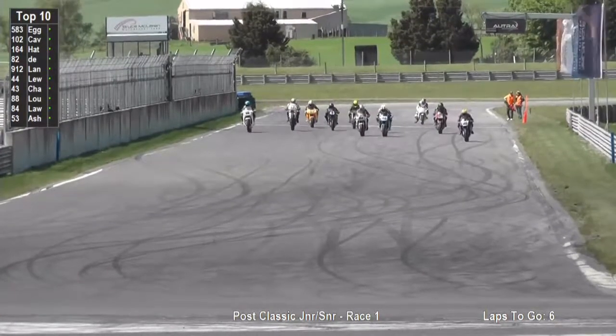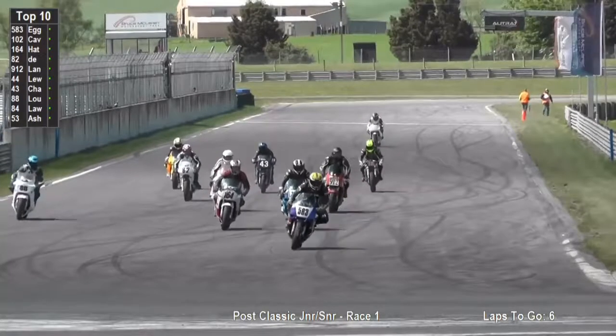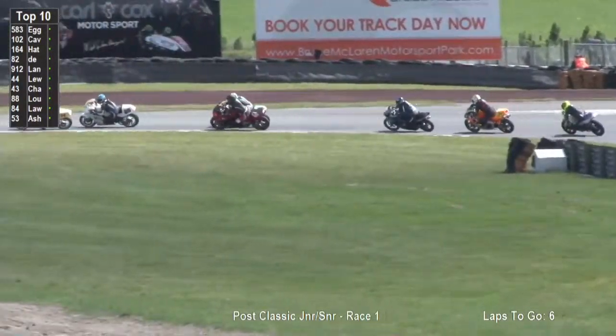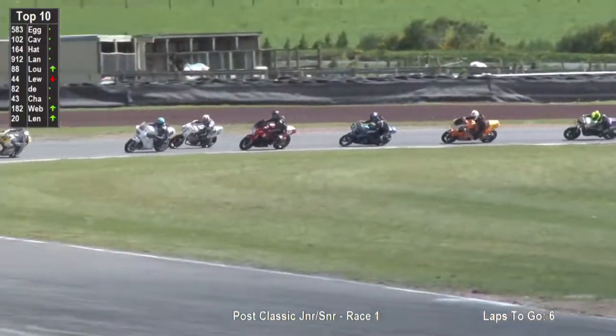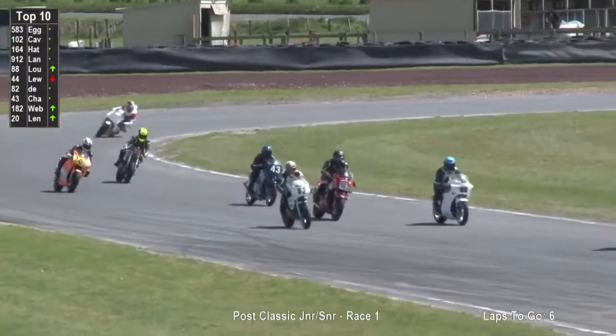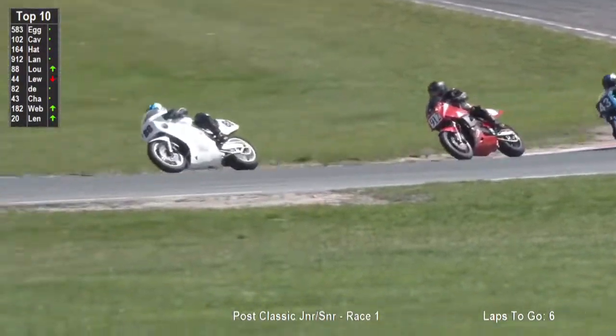Bit of a messy start there, heading down into turn one. Great start out there on the FZR1000 by Matthew Eccleston.